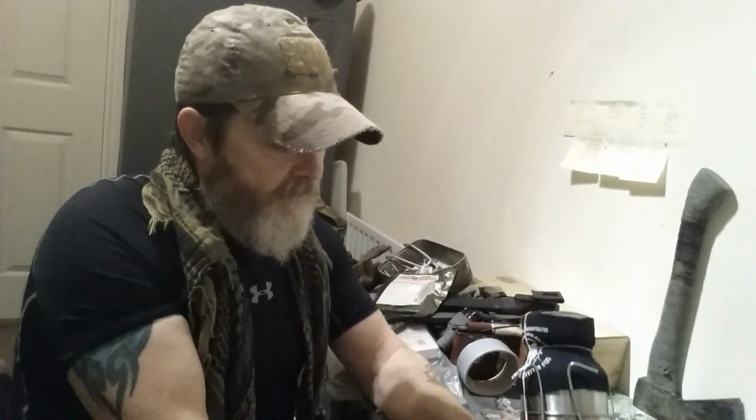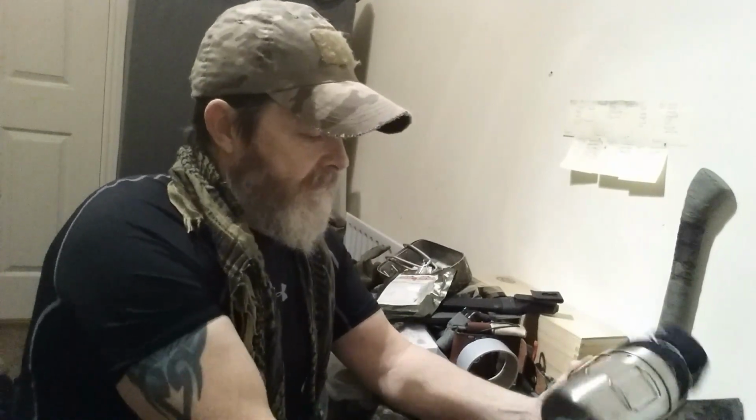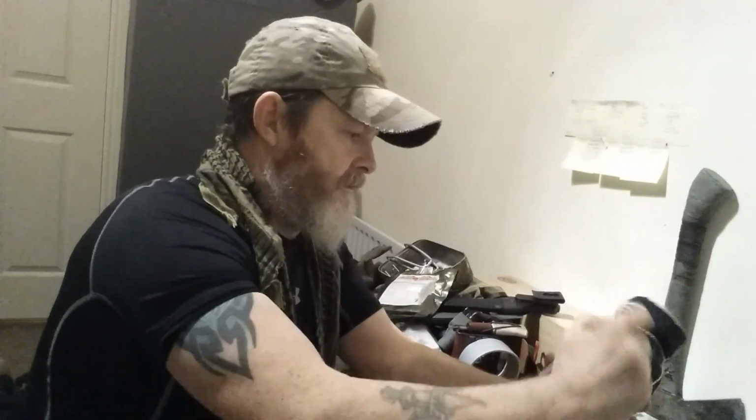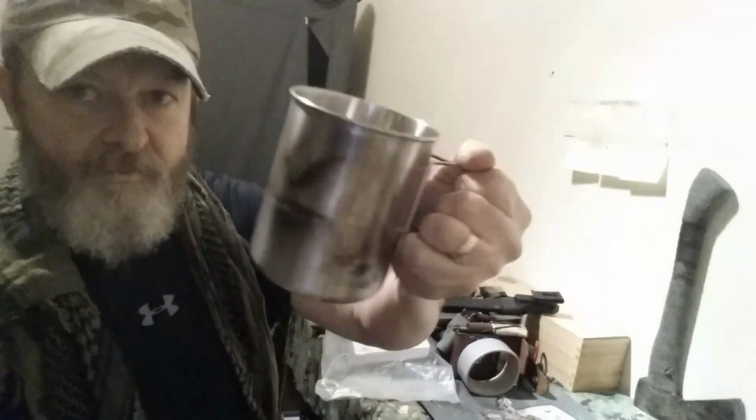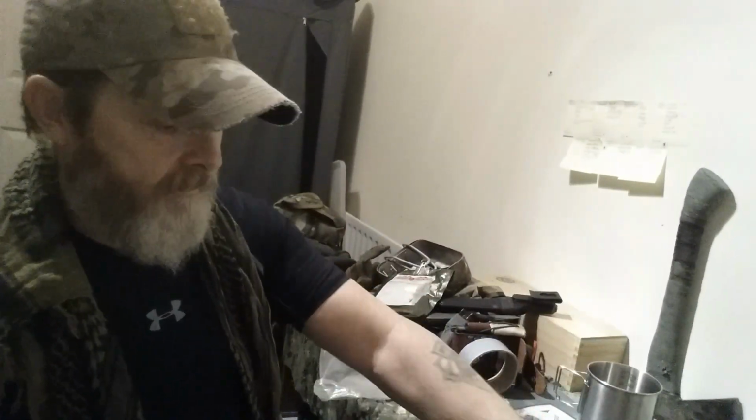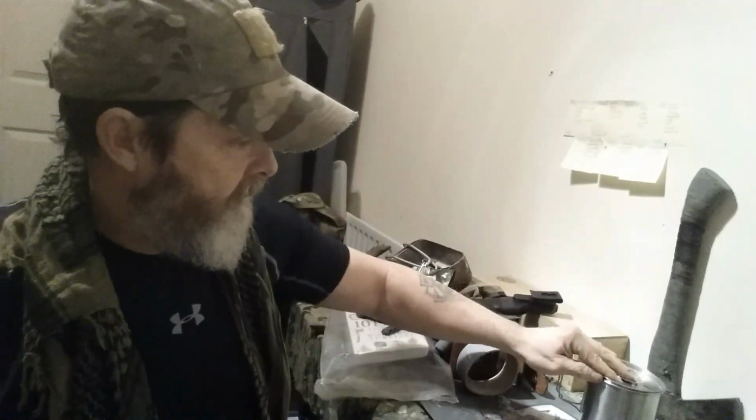Right, another bit of bungee cord there. The old homemade fish mouth spreader, by the way, the pot hanger, which you probably know about. Now, what I also did, we have our cup, as you know, great cup. That was the lid for the cup.